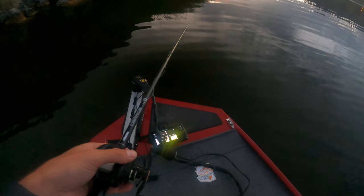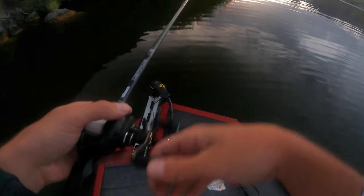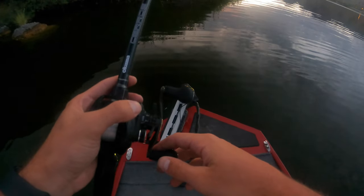All right, y'all, so I've always been trash at fishing this lake, but we're gonna see what we can do today. I'm gonna start off by tossing around a Texas rig weightless Senko. Once we're done with that, it's gonna be pretty much a drop shot fest. We're gonna be drop shotting like no other.